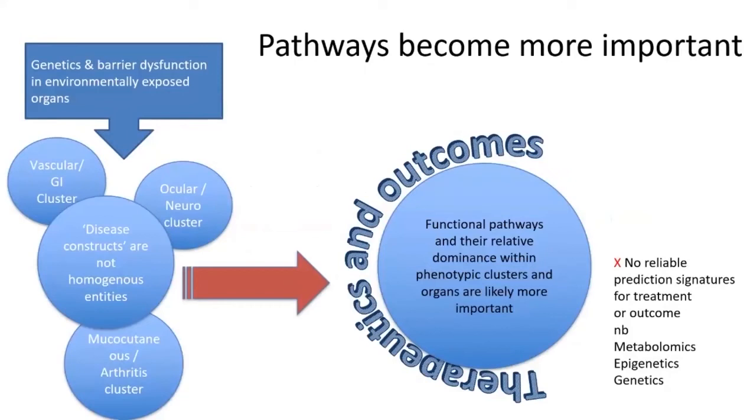So from multiple studies from all over the world, we've learned that our Behçet's disease constructs are not necessarily homogeneous entities, and that from a therapeutic and outcome perspective, functional pathways and their relative dominance within phenotypic clusters within Behçet's are more likely important. We do not yet have any reliable prediction signatures to help us diagnose, predict outcome, or response to treatment, but this is likely to come through the study of metabolomic and epigenomic and genetic markers, and there are some promising data emerging internationally on this.